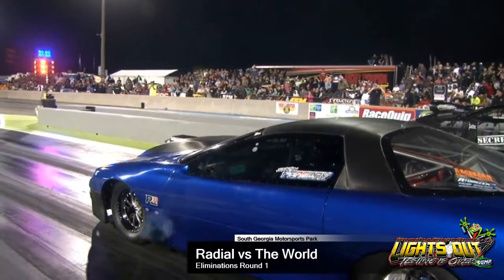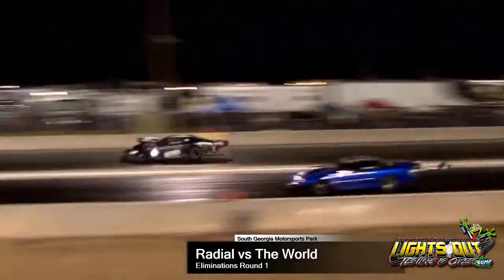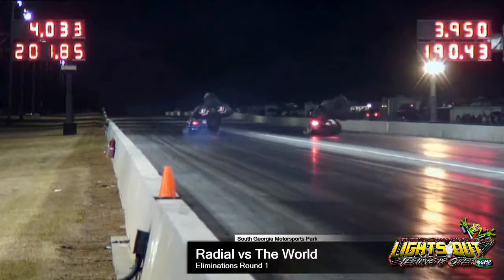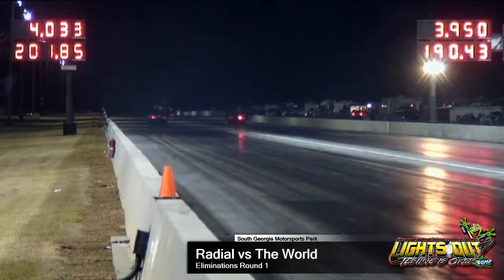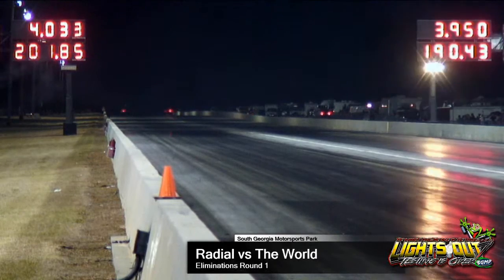Came in qualified number one. Lights are down. Haney's out. And it's 3.95 seconds, 190 miles per hour. Keith Haney proved himself again tonight.